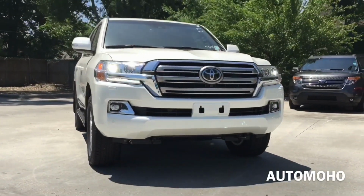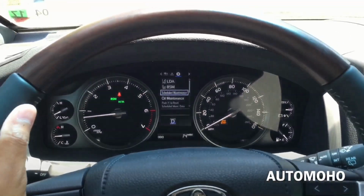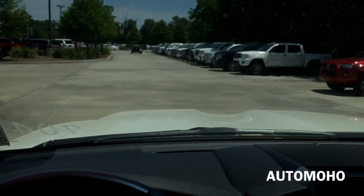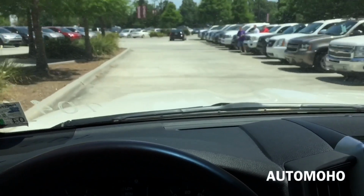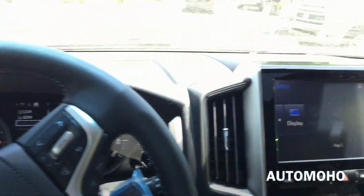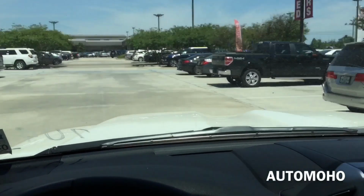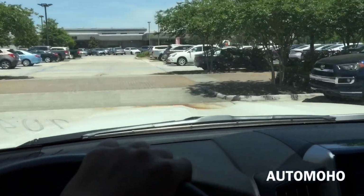And as always, I'm going to take it out for a short drive just to show you guys what it's like being in the driver's seat. It does give me the feeling that I'm driving a super luxury vehicle. It is very heavy as well, and at the same time it is very smooth. Ride quality is very smooth. It is very easy to control the vehicle. And as far as visibility, I can see clearly through any windows. It is a great vehicle so far.